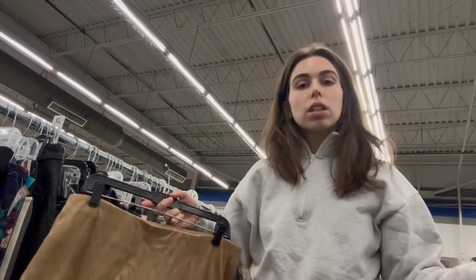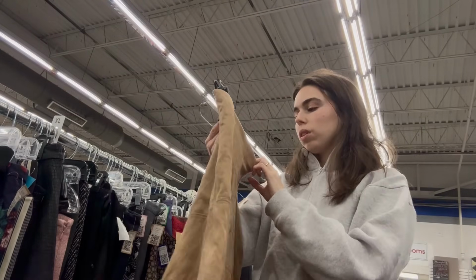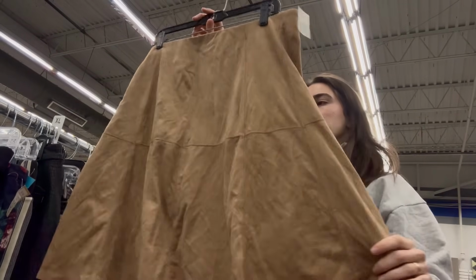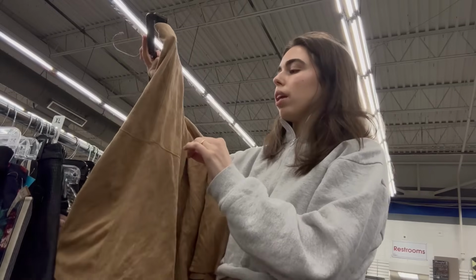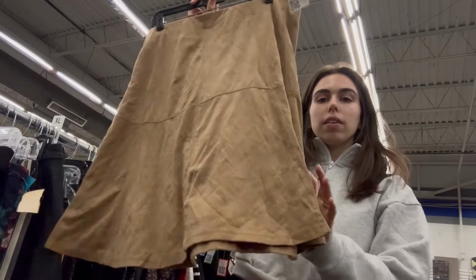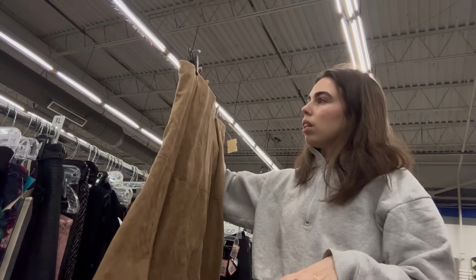I thought I was done with skirts, and then I saw this one. This is also a large, which normally wouldn't fit me, but I feel like this low rise could be so good. It's faux suede. I love the paneling and how kind of twirly it is.